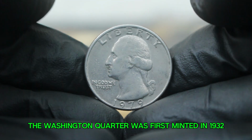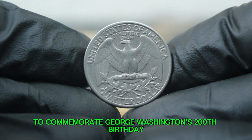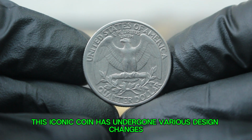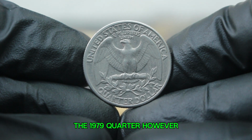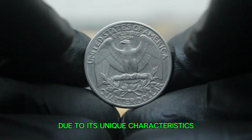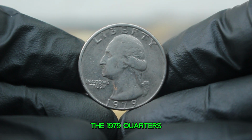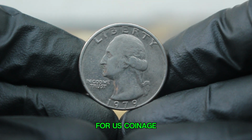The Washington Quarter was first minted in 1932 to commemorate George Washington's 200th birthday. Over the years, this iconic coin has undergone various design changes. The 1979 quarter, however, is particularly noteworthy for collectors due to its unique characteristics. Unlike many of its predecessors, the 1979 quarters were produced during a period of transition for US coinage.